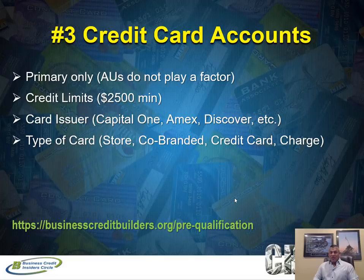Is it a store-only card? Is it a co-branded credit card? Is it a major credit card? Is it a charge card? Those are all factors that get looked at, okay? So if it's a store-only card, then that's obviously much different than having a Visa or a MasterCard, because you can only use that card at that retail location.